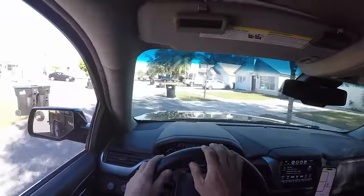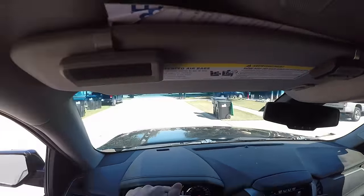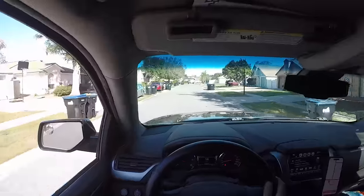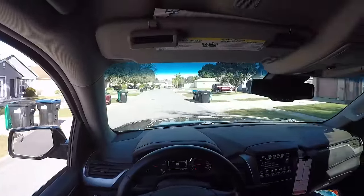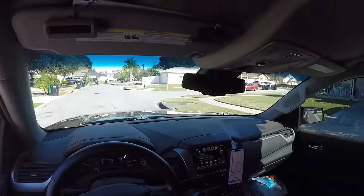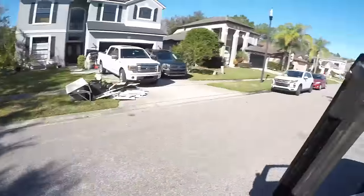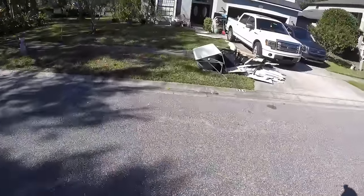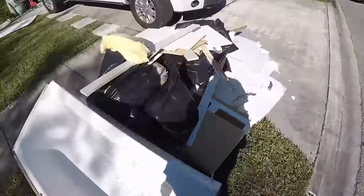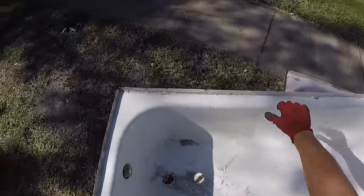We'll drive around here and see if there's any other goodies before we get out of here. Dagnabbit. Our washer, dryer, whatever it was, got stolen by somebody else. 12 hours, that's a long time to be on the street and not be picked up. All right, let's go. Well, our lead came to us less than an hour ago, and the stove's gone. So is the microwave. But we were headed home.